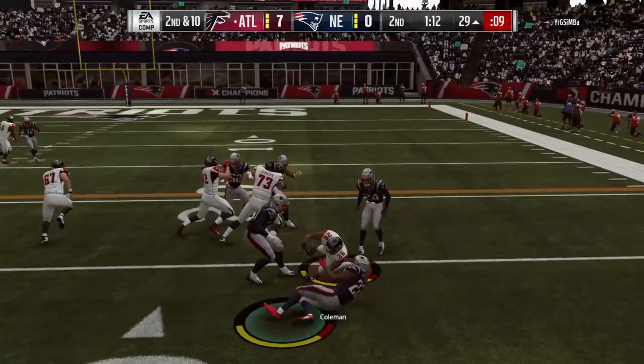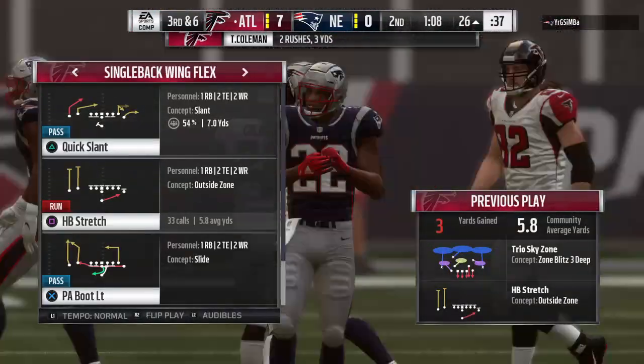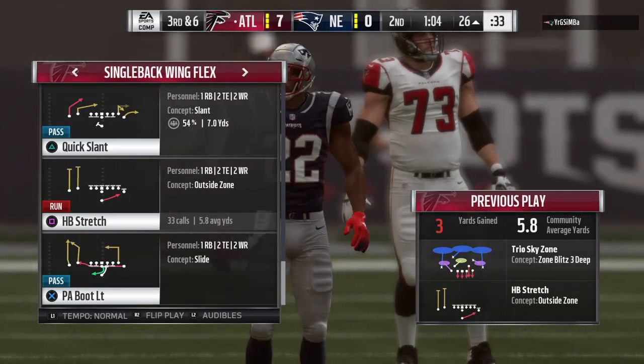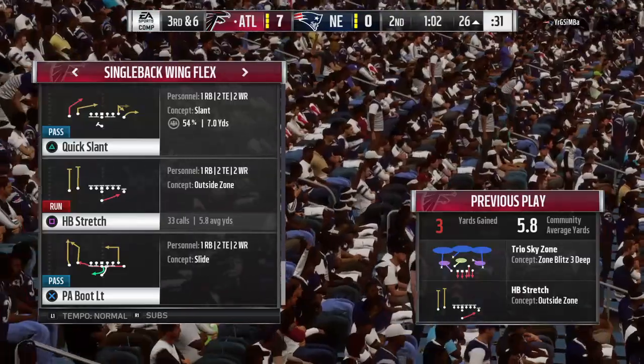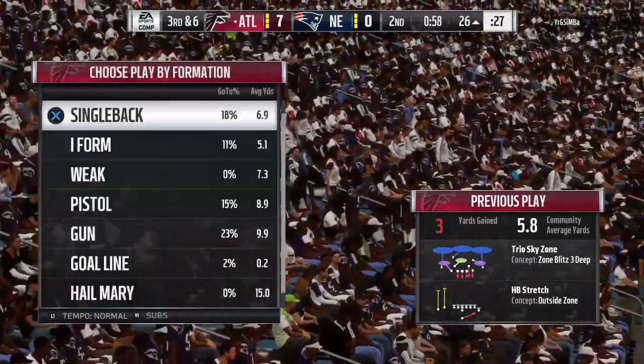Coleman. And he'll take this down just shy of the 25-yard line. Obi Melifonwu with the tackle. And that's one of the reasons you like to blitz even on rundowns. It confuses the blocking assignments. It doesn't allow those offensive linemen to get up to the second level.